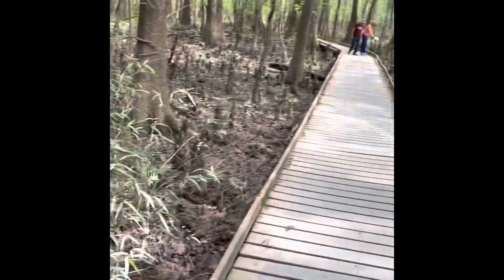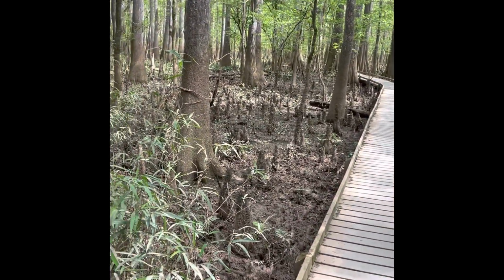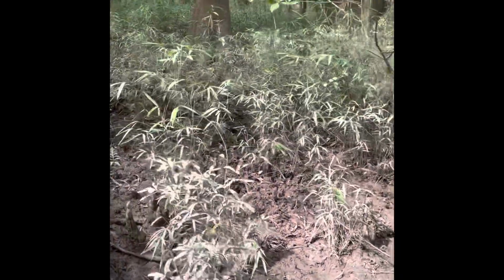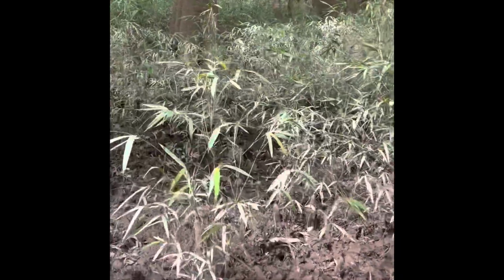It's called switch cane. And it changed from here, which looked like floods and not much, just that muck, to this area. It has all this switch cane, which is related to the sugar cane, which reminds me of the dessert area at the smorgasbord.